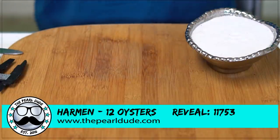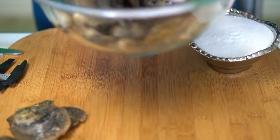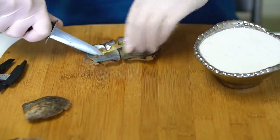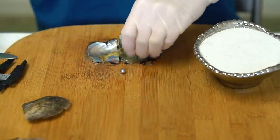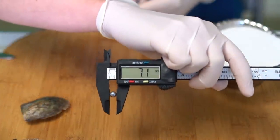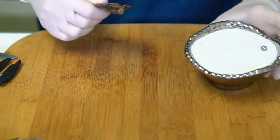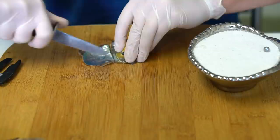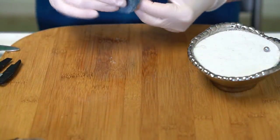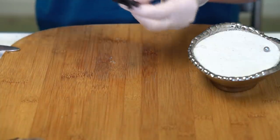Next, we're going to open 12 for Harmon. Reveal 753. First is a beautiful silver, nice dark one, 7.1. We have a dark one that has a little bit of a multicolor, kind of some green, maybe a little purple, 7.4.